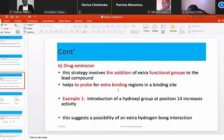And the second strategy is drug extension. With drug extension, they are trying to add extra functional groups to the lead compound, and in our case the lead compound is morphine. They add different structures to morphine to extend it. Why do they do so? They want to discover new binding regions in the binding site. A receptor has a specific binding site where different analogs or compounds will bind. So once you extend morphine by adding different functional groups, you try to discover new binding regions inside that binding site.